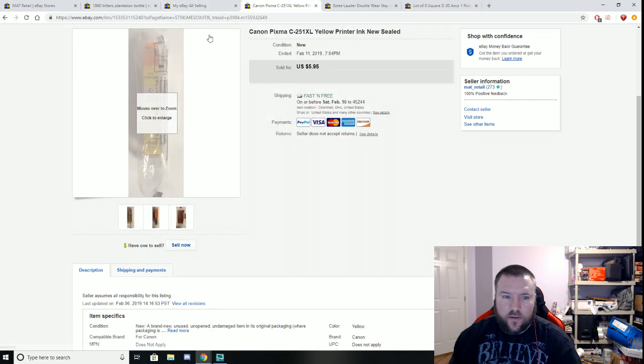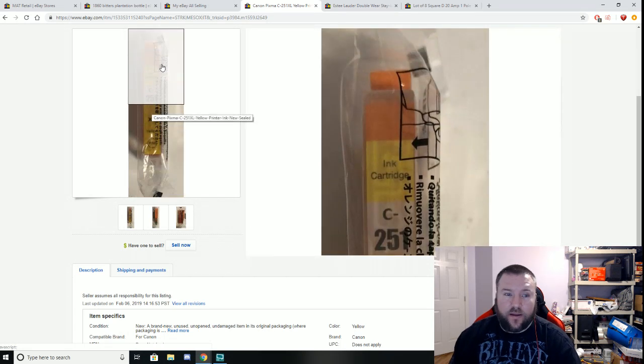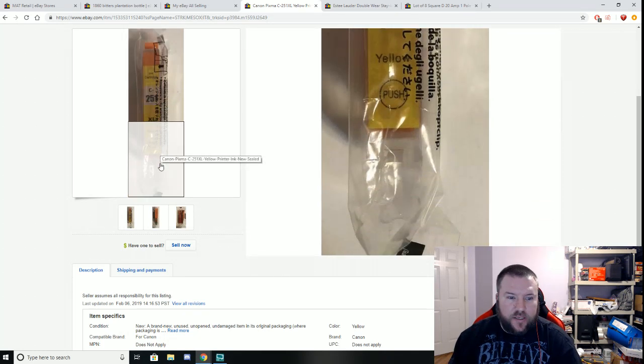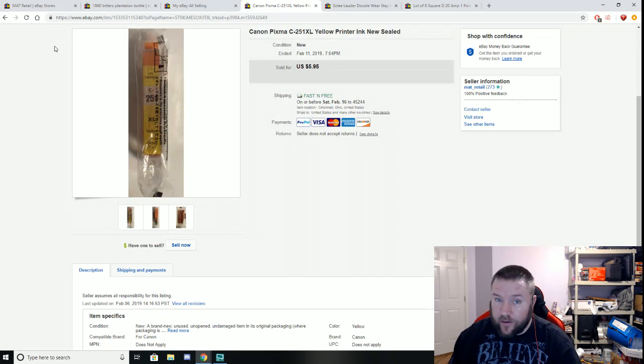All right, here is an ink cartridge that I got from my dad. My dad gave me a bunch of his ink because he bought a new printer, so these inks didn't work with his new one. So he gave me a bunch of them to sell on eBay. So I got this for free. Sold it for $5.95 plus free shipping. So I think I've sold all that ink my dad gave me.